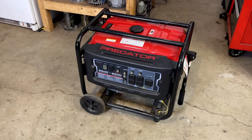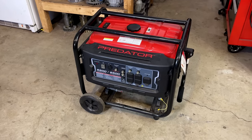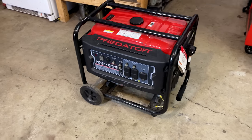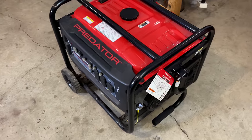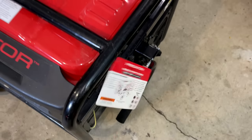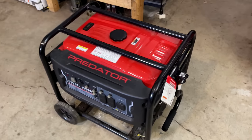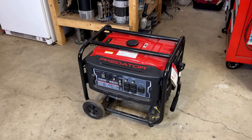Hey guys, welcome back. So today, working on this 5,500 watt Predator generator. And as you can tell by looking at it, it's in very good shape. It's about 10 years old, still has the new generator tag on it. And I'm told it has about 6 hours of runtime on it. Anyway, the prior owner had issues with it.